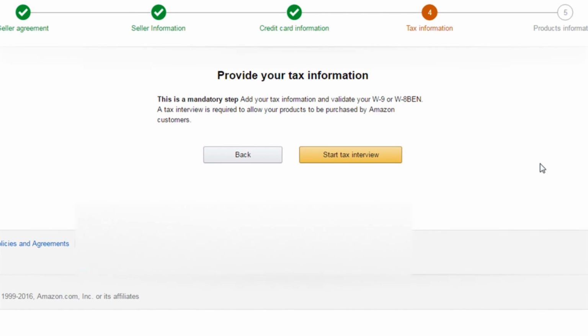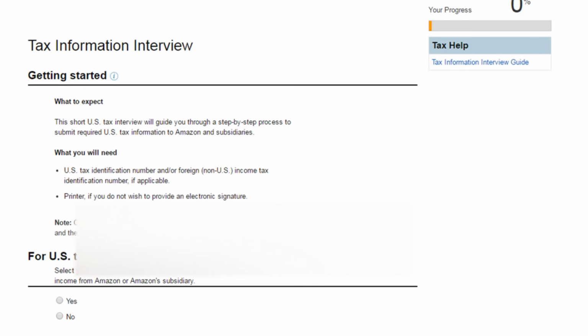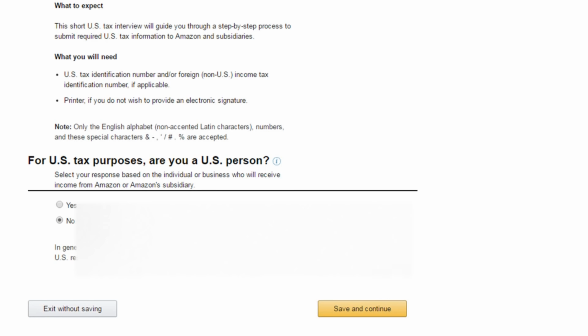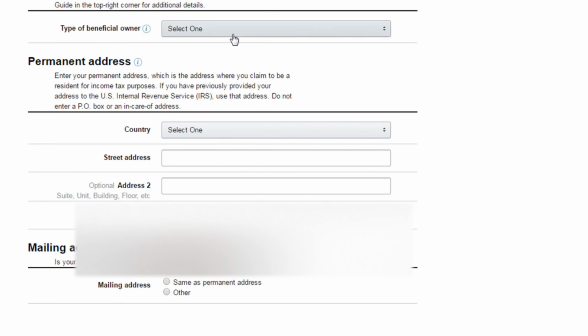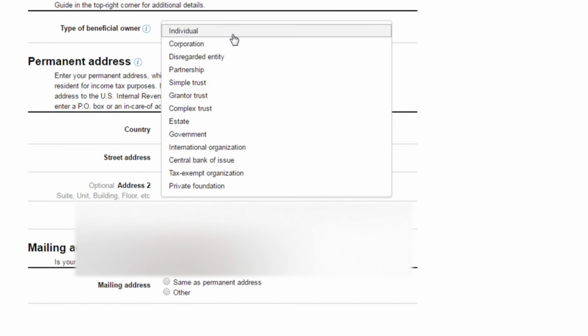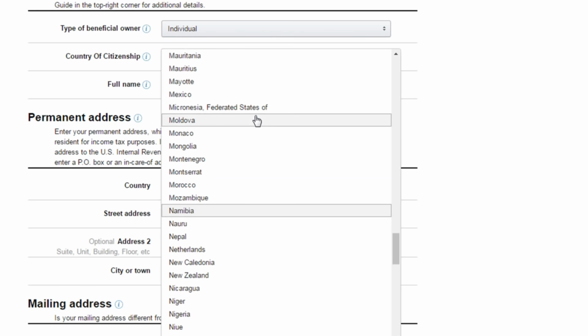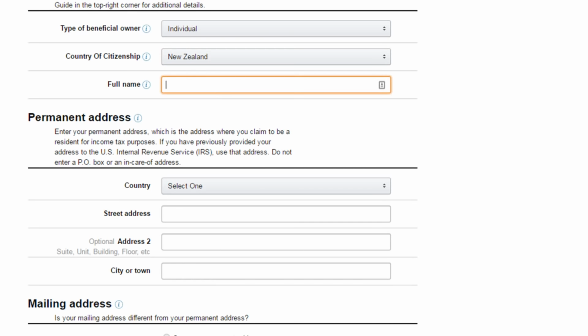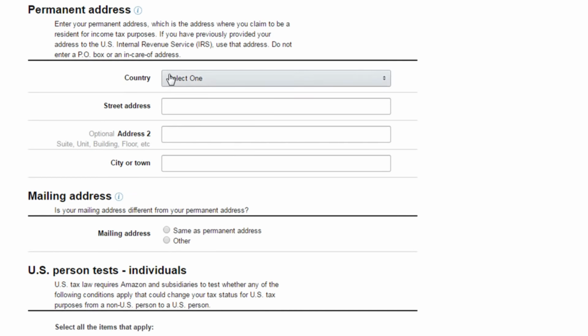Now, what we're about to hit is the tax information section. You need to do what's called a tax interview here to show Amazon that you are not a US seller. If you were a US seller, you would have to give them a tax identification number, like a social security number. But you are not a US person, so you need to fill out this form. The first thing to do is to select what type of beneficial owner you are. I selected individual, but it depends upon whatever you are. You might be a partnership, and if you are, you would select a partnership. You then need to enter in what country you are a citizen of, and then your full name, and then your address.